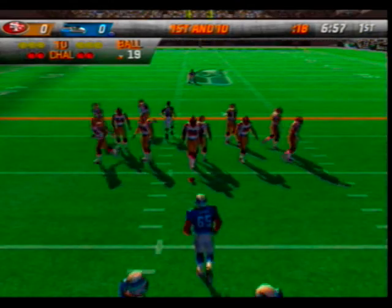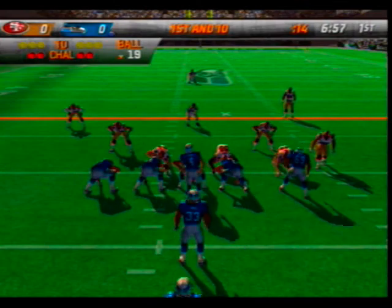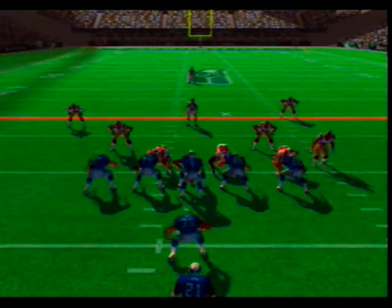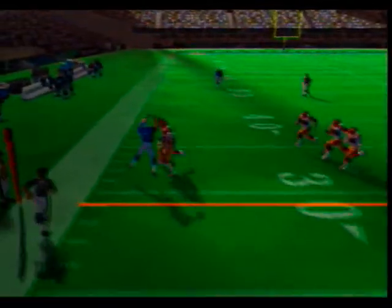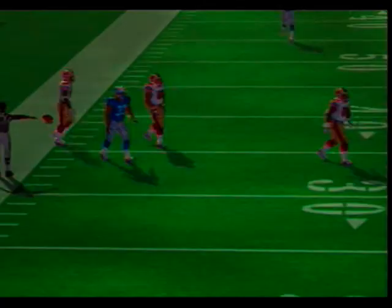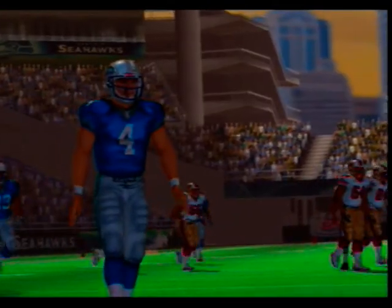So they have first and 10 here on the 19-yard line. They line up in the I formation. With the pass. Knocked away. And there's not one wide receiver who can ever claim he's never dropped a pass. It's just part of the game.